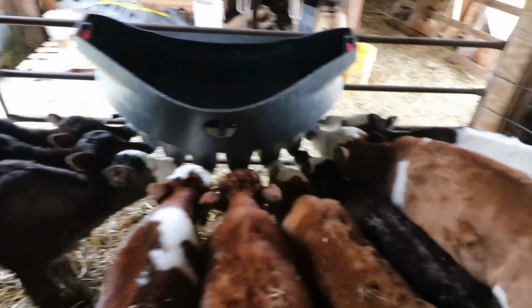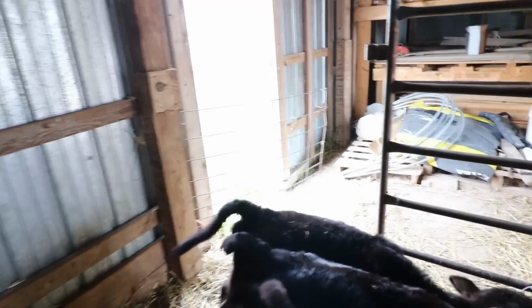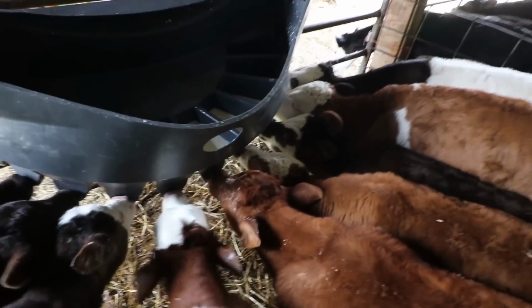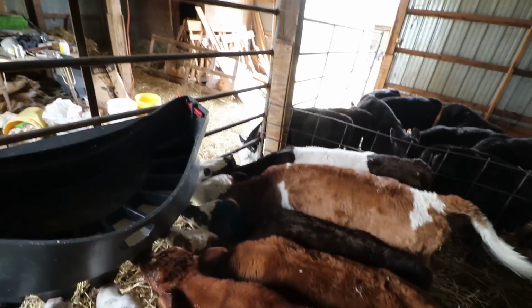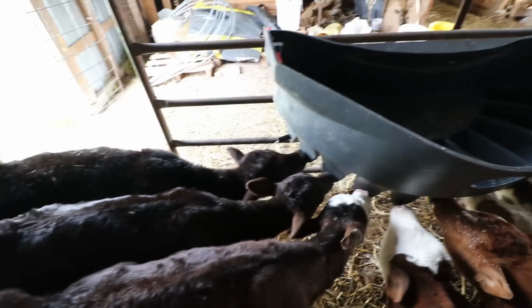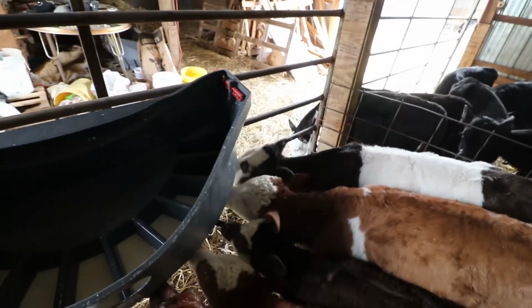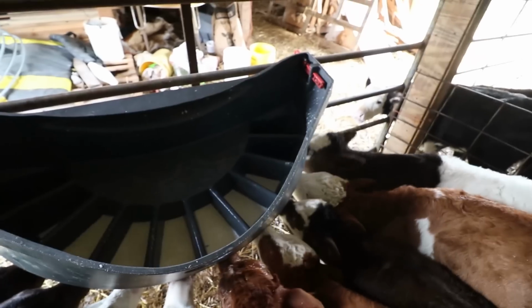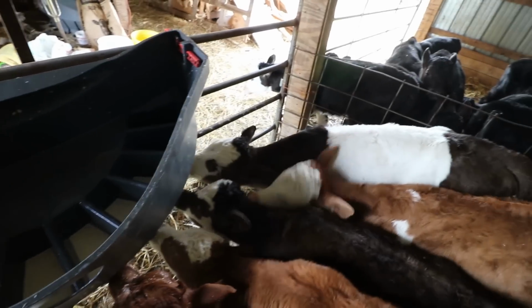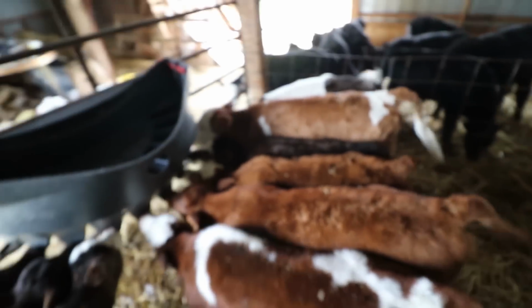This group has been causing some trouble lately. These two have broken out of their pen here twice. They were out in the yard, somewhere by the road, so that could have been really bad, but they have experienced freedom. But I've been double wiring the gate, so they shouldn't be able to break out this time. Make sure they're not stealing someone else's milk. But anyway, these guys are growing really well.